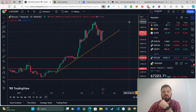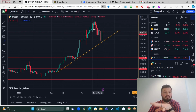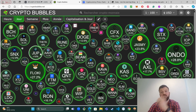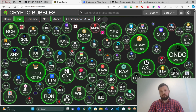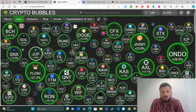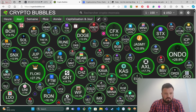Bearing in mind tomorrow's Friday, so it's the end of the week. Going into the weekend, if nothing major happens, and if we do keep going sideways, then that's great for the altcoins. As you can see, altcoins are back in the green today. That's because Bitcoin is just remaining stable at the moment, and that's a good thing. As long as Bitcoin doesn't dump significantly, we're going to see a massive altcoin season at some point.